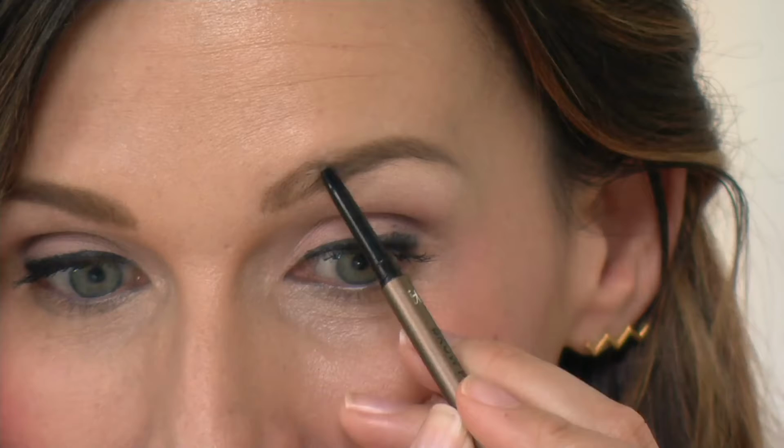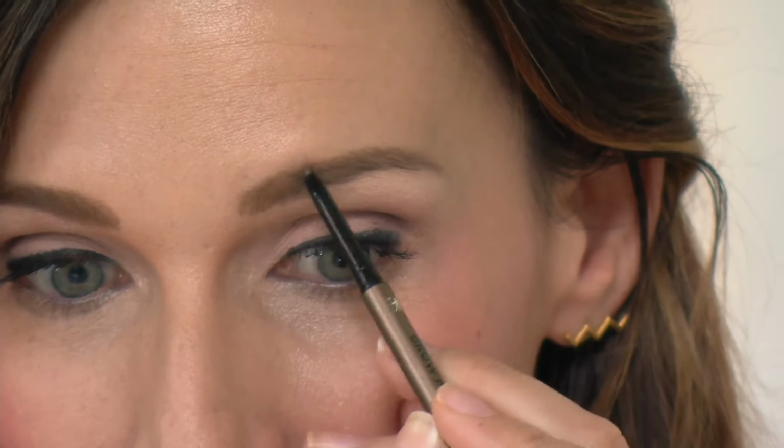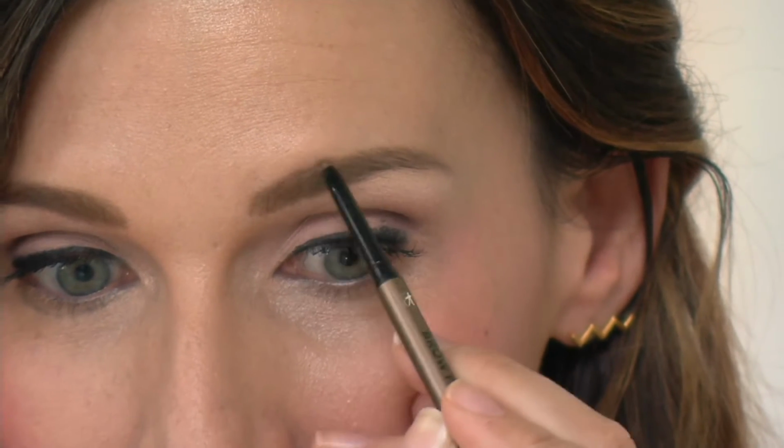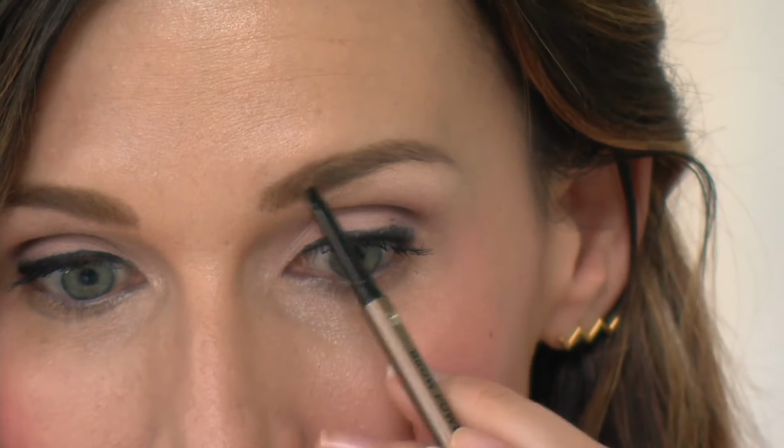All you do is fine feathery strokes, and I'm using that universal taupe. That's the most popular shade. I go back and forth over that scar tissue just because it's so, so, so stubborn. And just like that, it looks like real hair. It doesn't look like there was ever a scar.